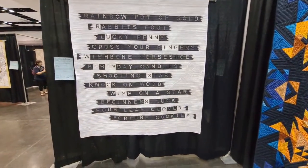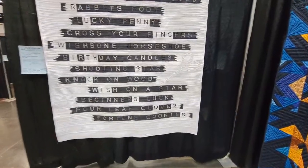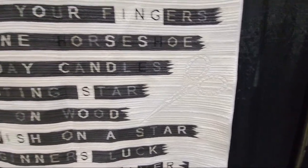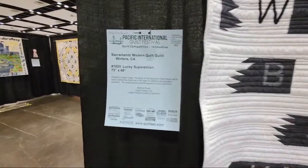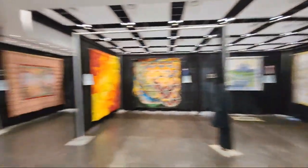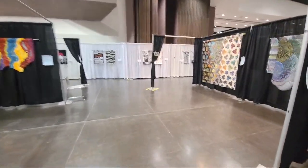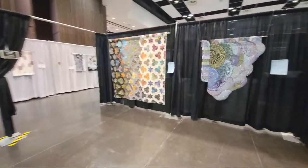I don't know how this was done here, but I really like the scissors. I love that scissor design. And this one is Lucky Superstition. That man has a skateboard attached to his wife's scooter, and they get around very, very efficiently around here.